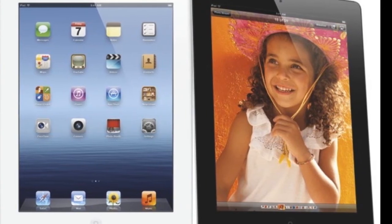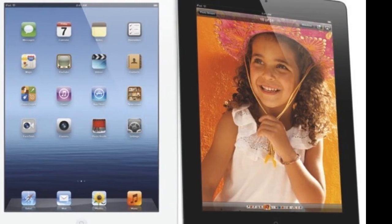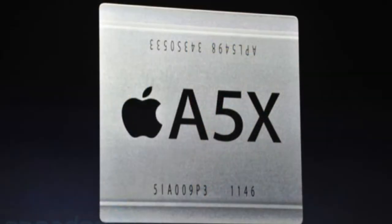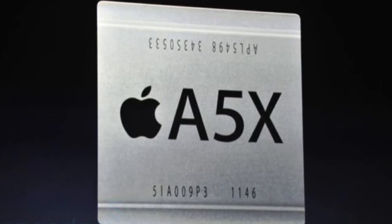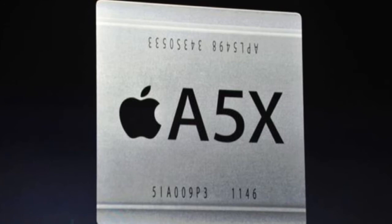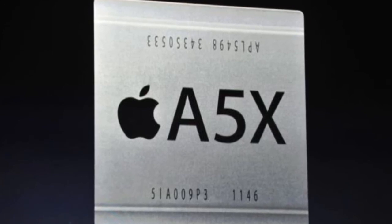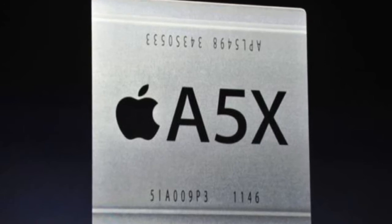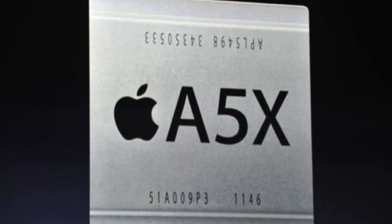Now the A5X processor was also introduced to the iPad 3, or the new iPad I should say, which is a dual-core Apple A5X custom designed high-performance, low-power system on a chip with quad-core graphics. Yes, so it's still dual-core, but they're specifying it as quad-core because it's technically dual-core, but it can do what a quad-core can do. That's what they're saying. So hopefully they do live up to those standards.